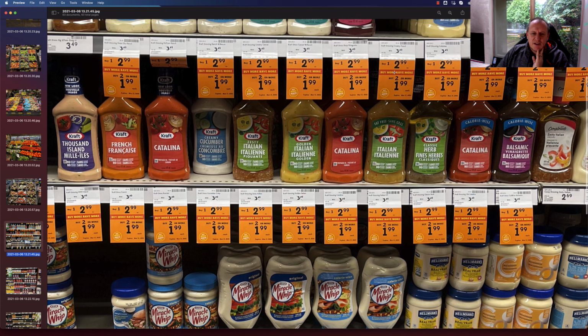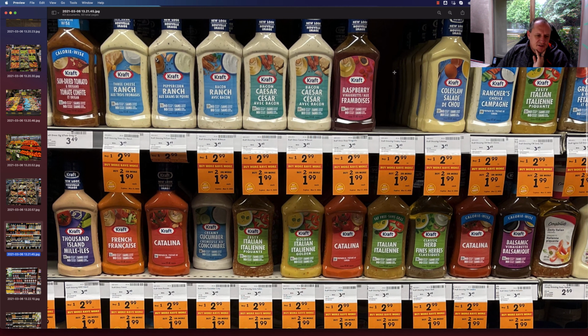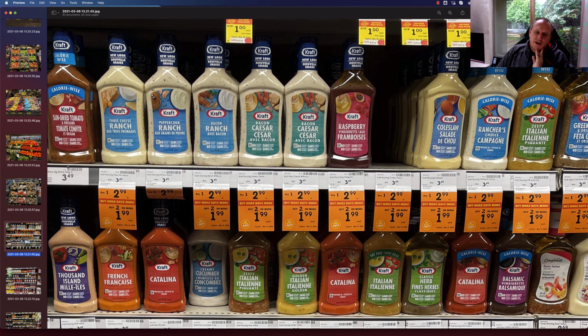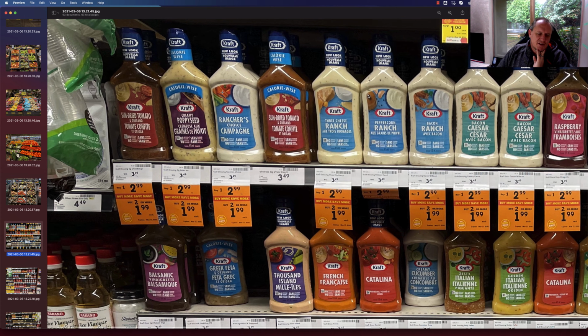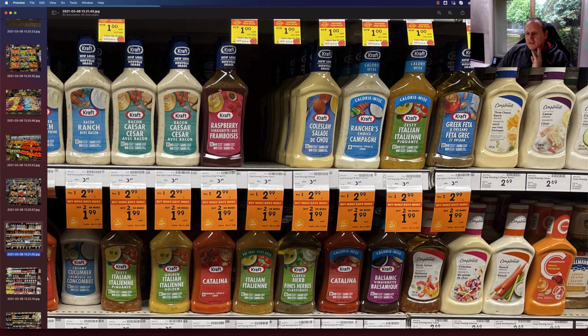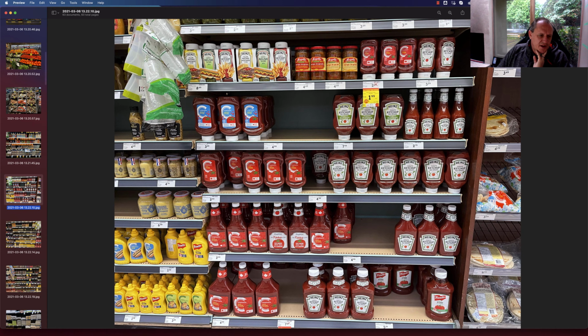Now, this is all the other sauces. Zesty, Italian, Thousand Isles, ranch. Connor loves the ranch dressing because he eats it with carrots, which I guess is better than eating sweets. What else? Oh, tomato sauce, ketchup, as it's called here.